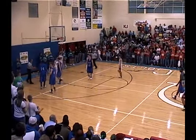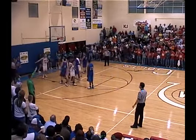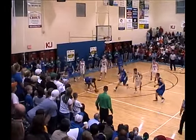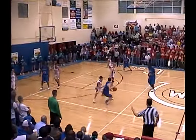Harlan steals the inbounds pass. Tried to hit Mike Hanley on the right side of the basket. Brian Johnson gets his feet in the way. It's going to be called a kick ball. It will stay with East Jessamine. Harmon trying to get it inbounds, gets it into Downey, who's knocked away by Coker. Ball's knocked around. Harmon comes up with it. He's guarded by Sidorenko over by the sideline.